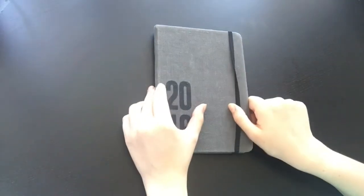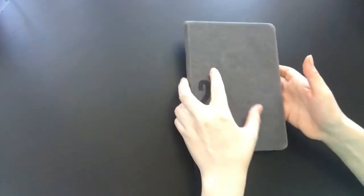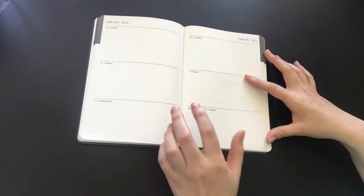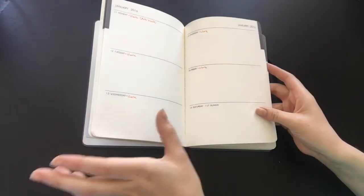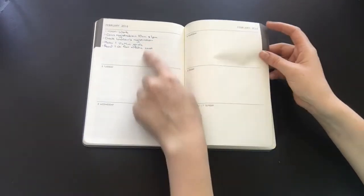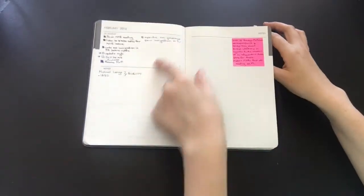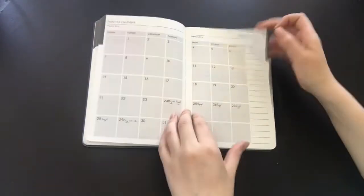So to start off with, I started 2016 with just a diary from Typo. This was a week to a page with Saturday and Sunday together, and it had monthly spreads as well. I didn't use it much in January because I'm not at university then, but you can kind of see faintly in February, toward the end of February, that's when I really started using it.